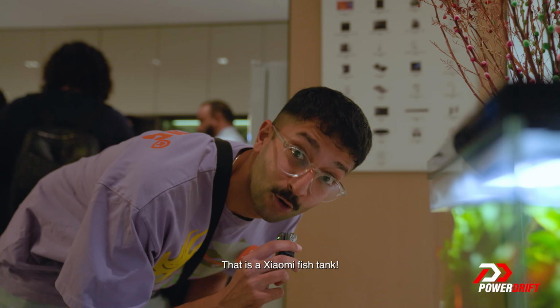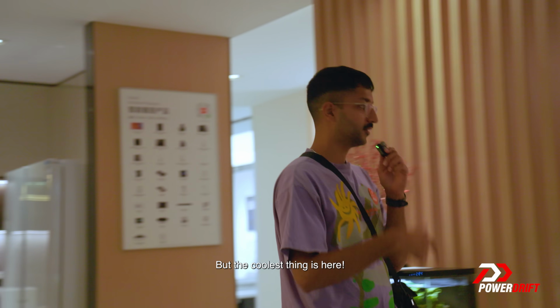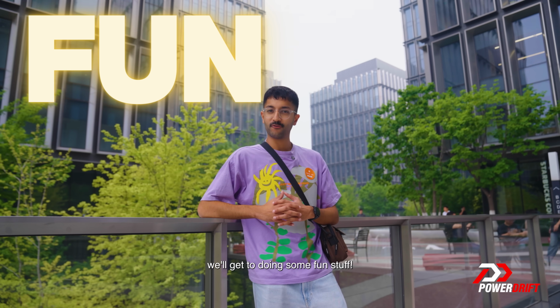That is a Xiaomi fish tank. Some of the stuff inside was like proper Tony Stark level stuff. But the coolest thing is here. Planning to steal that. And now Alameen and I will get to doing some fun stuff.